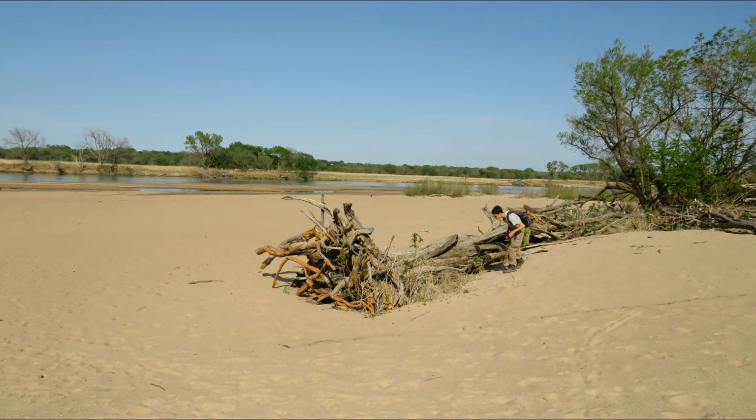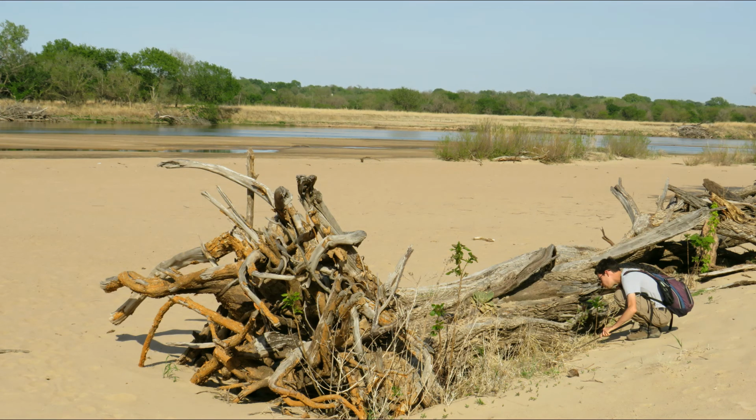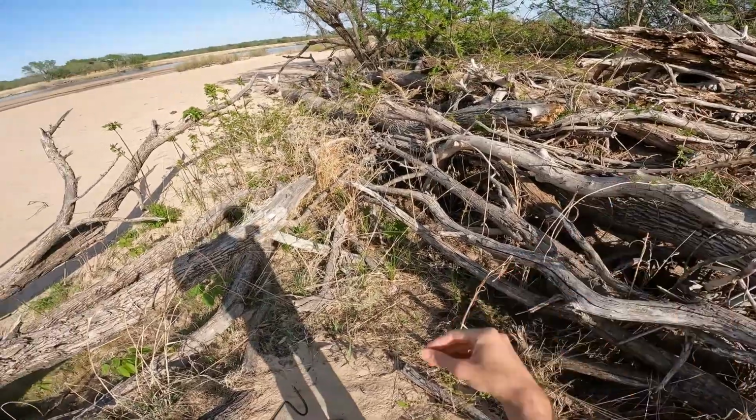Moving past these guys, we went out to look at the Arkansas River itself. At this time of year, it's fairly low, fairly dry, so there's a wide sandy bank, and you can see a lot of driftwood in this area. There were tracks of lizards all over, so I was hoping to catch one of those guys, but alas, they did not show up.